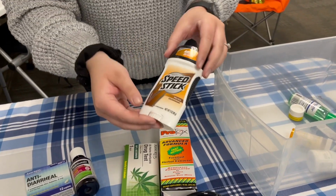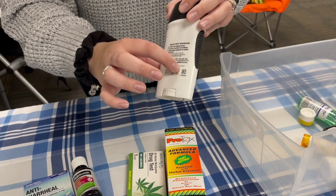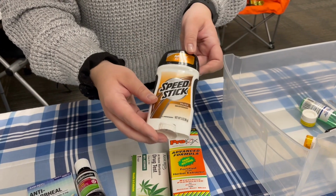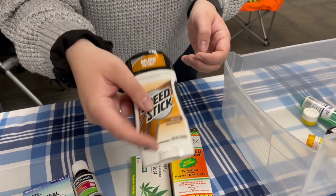Here we have some deodorant, and this is actually a really good place to hide things under the actual deodorant. Not a place a parent would think to look, but really important to be checking and shaking and making sure this is just deodorant.